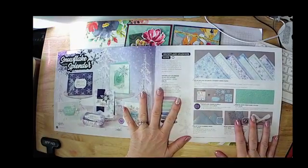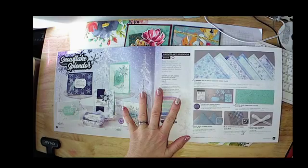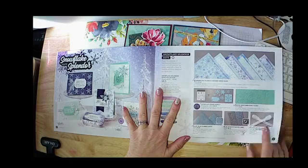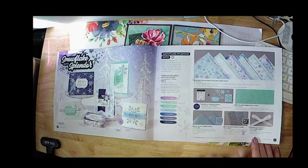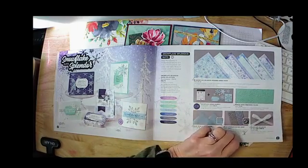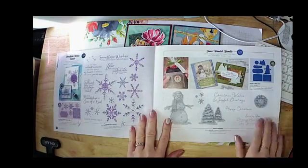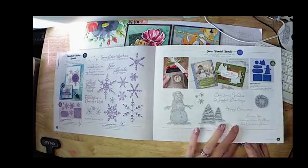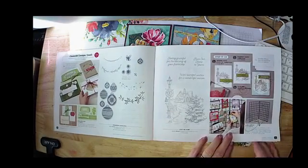The Snowflake Splendor, they are not retiring, our Snowflake Wishes bundle. That is going to stay. And so are the blue adhesive back dots. The rest of it's retiring, and I do know the Snowflake Splendor DSP is on sale. I love this DSP, and if there's any left, I just might have to get some more. So that one's going to stay. I'm just going to flip through here and tell you what's staying that I can recall.